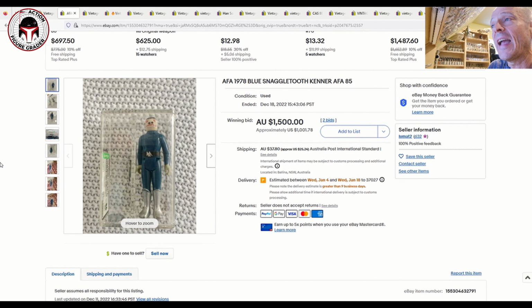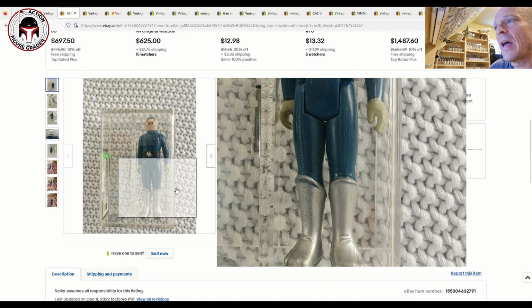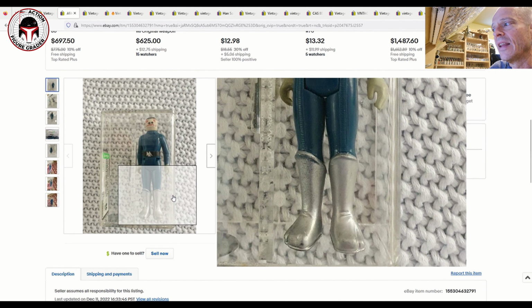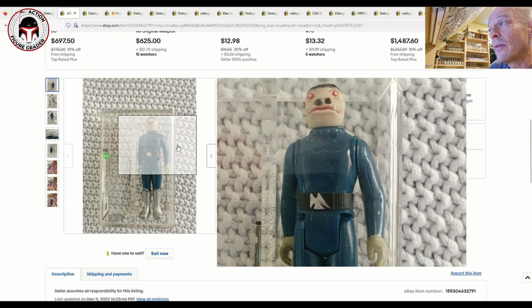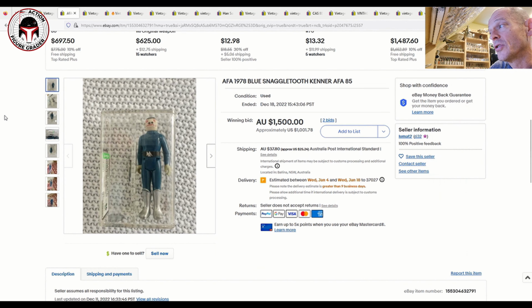Next up was an AFA 85 older style case blue snaggletooth. Really nice looking figure. And this one I think was pretty generously graded, just given the paint wear to that right leg. It had quite a bit of paint wear at the very top of the boot as well as at the bottom of the boot. It even had a little bit of paint rub on the buckle, but it did get the 85. I'm a little surprised by that.